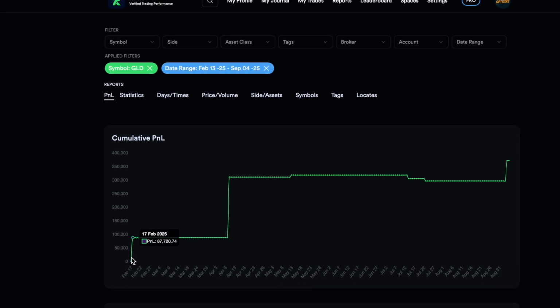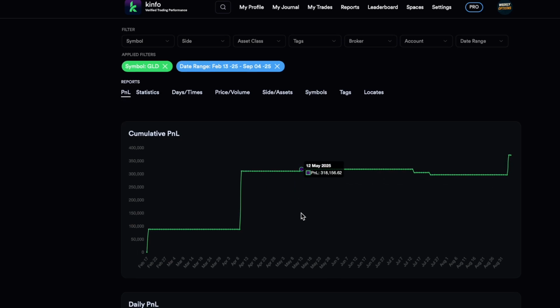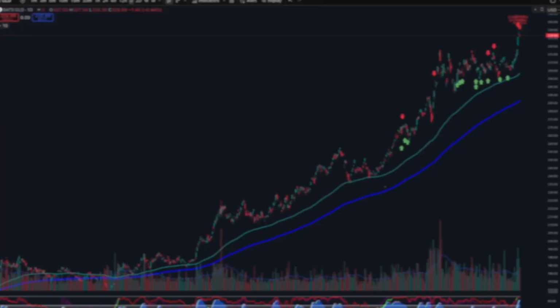And as you can see here, I started the year out around $87,000 in profits. I was able to take some nice profits up here to get to 310. And then we did a little trading around here and got down to $296,000. And with all the frenetic activity of the past week, I've been able to take that up to a grand total of $372,000. And this is all verified on Kinfo. So let's just go right to the trade.